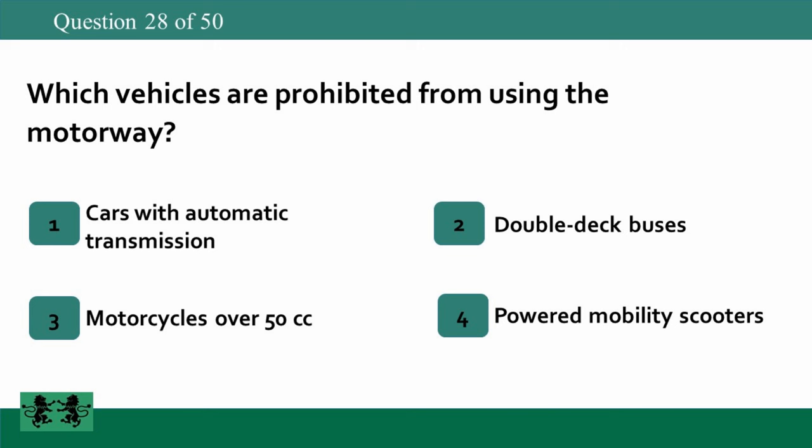Which vehicles are prohibited from using the motorway? 1. Cars with automatic transmission. 2. Double-deck buses. 3. Motorcycles over 50cc. 4. Powered mobility scooters. The answer is 4. Powered mobility scooters.